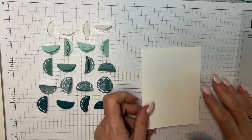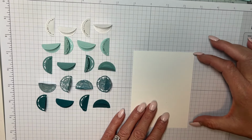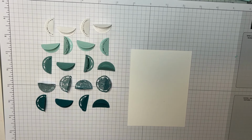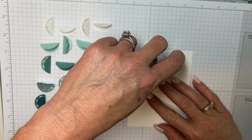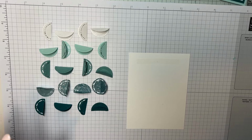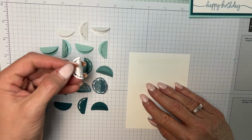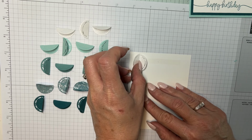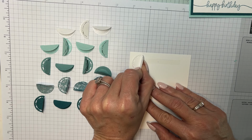Okay. Now I'm going to take a piece of basic white. Okay. And this is 5 by 3 3/4. Okay. And I'm going to put it on here. And I'm going to take my stamp and seal and I'm going to do a row. I'm kind of doing it closer to the top because I want to have room for my happy birthday on this one. Okay. All right. So I'm going to start with this one. Okay. And I'm going to put it like this. And I'm not like, okay, hold on. I want it kind of like that.